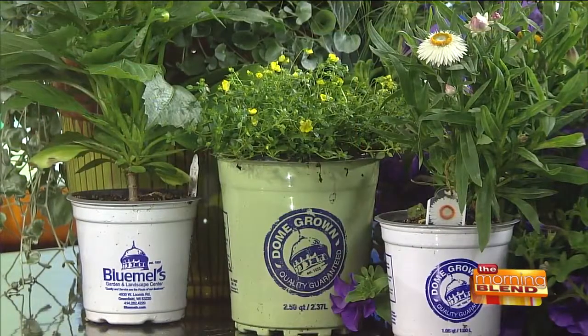Right. You know, a lot of synthetic fertilizers that are out there leach through the soil, and they leave behind a calcium deposit. So if you use organic material, natural material, that lives in the soil, and it adds a lot of bioactivity, beneficial insects, fungus. Plants love real stuff.